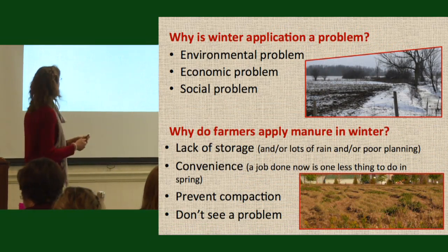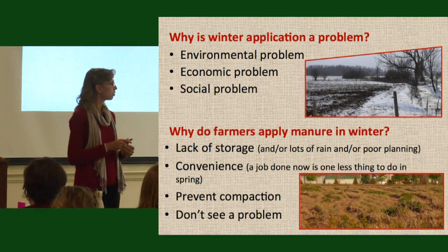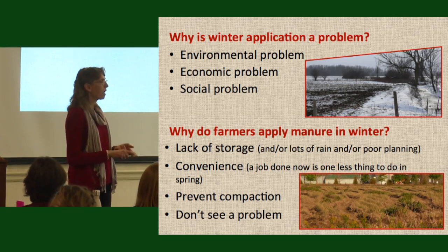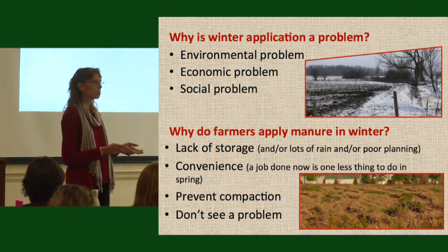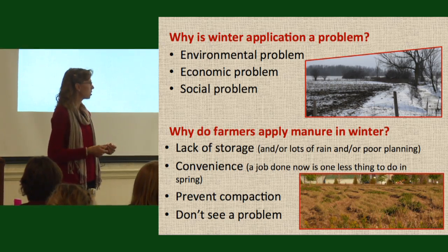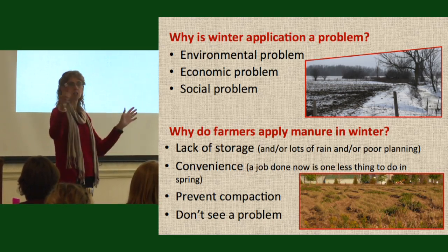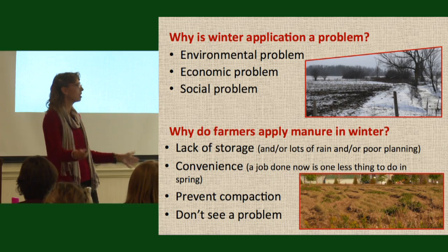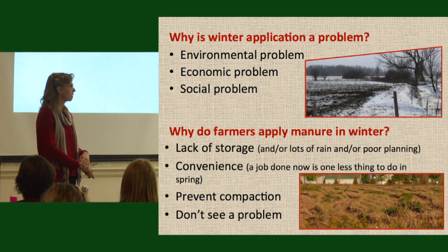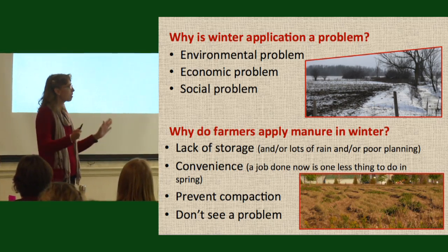So winter application, the subtopics that I want to cover are the environmental part of winter spreading, the economic part of winter spreading, and the social part of winter spreading. In the social part, any of you that have non-farmer neighbors that like to live in the country and just love a winter's day when you've got that pristine snow and it looks clean and white and bright, and then all of a sudden you see a field that's been covered with manure, and it just ruins that nice look. That's part of the social problem.